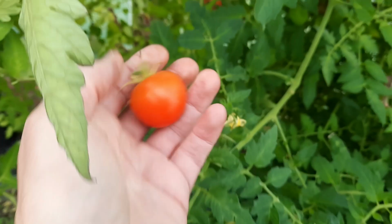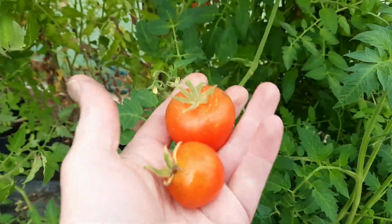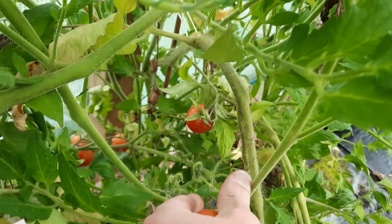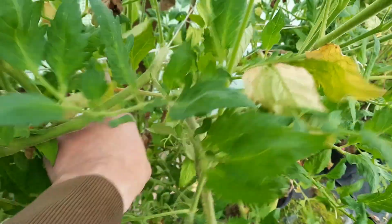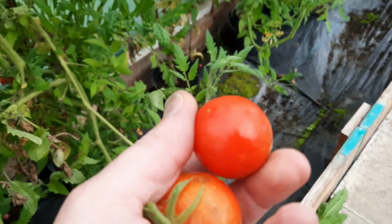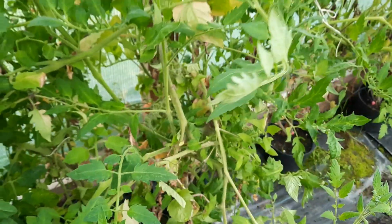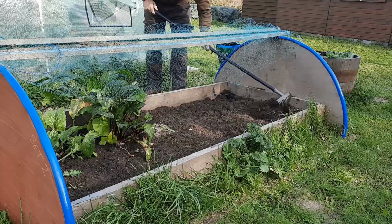Very nice. And there are quite a lot of them. I'm not sure if that one... That could probably do with a couple more days, just to redden up. Lots down here. Yeah, that one's definitely ready. So I'm going to grab a few more of those out of there. I'll have to put the camera down to do that, but you'll see them later.